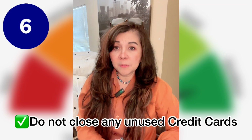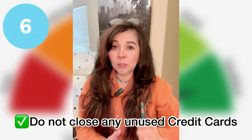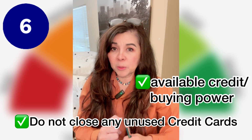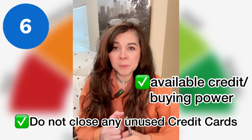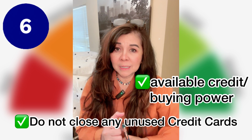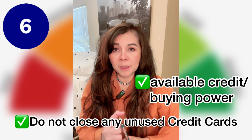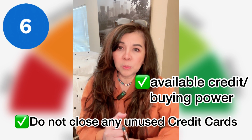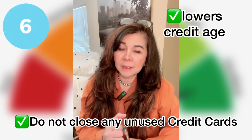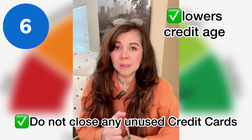One impact that can affect your credit score when you close some of your credit cards is that it lowers your available credit, because remember, some credit scoring actually counts your amount of credit that is available. So if you close that credit card, it lowers your available credit and it also lowers your credit age. And as we know, credit age is anywhere from 10 to 15% of your credit score.